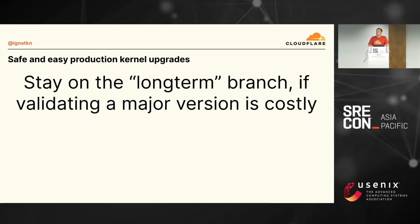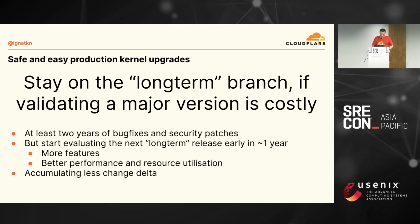If it is too costly to evaluate a new major kernel version, stay on the long-term branch. And actually, if you use a kernel from popular Linux distributions like Red Hat or Ubuntu, they usually do exactly that. Their default kernels stay on the Linux kernel long-term branches, so you can upgrade them without too much risk. So you get at least 2 years of bug fixes and security patches.